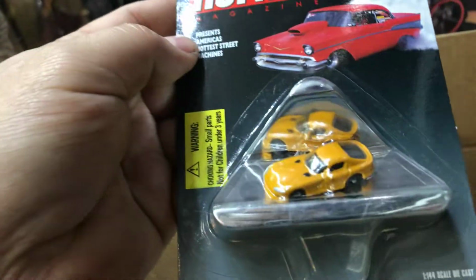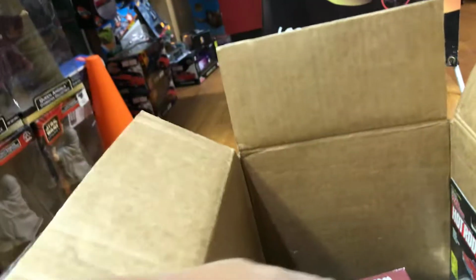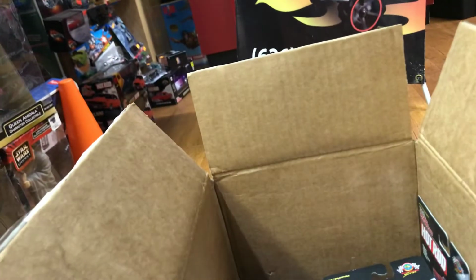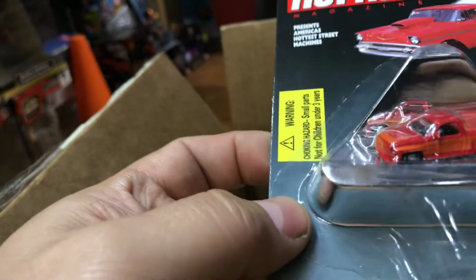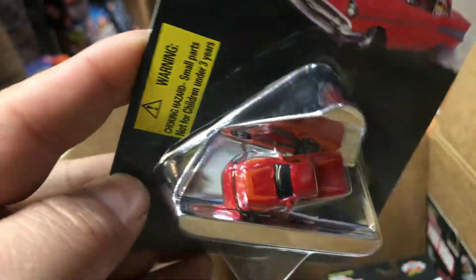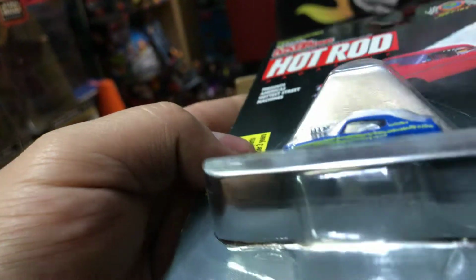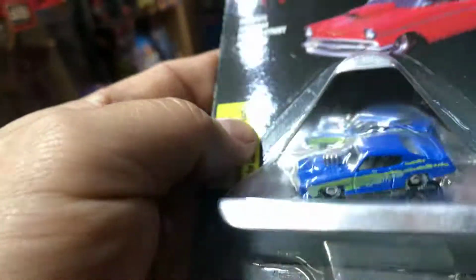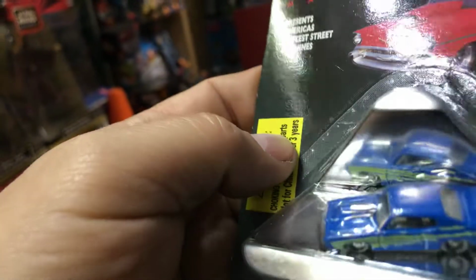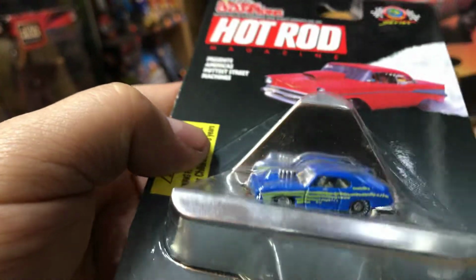Dodge Viper, really tiny. Check it out. Next, see what else. Another Dodge truck, really tiny and it's in red. Cool color scheme. Next, and this looks like a Chevelle. Yep, or a Pontiac GTO, but it looks like a Chevelle. Pretty tiny. What do you guys think?